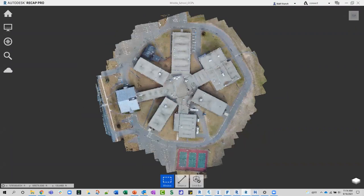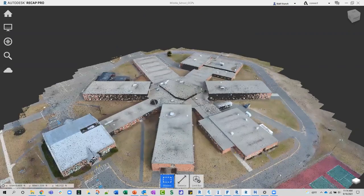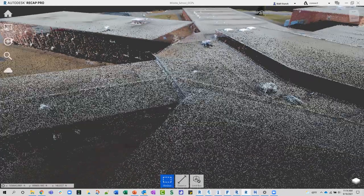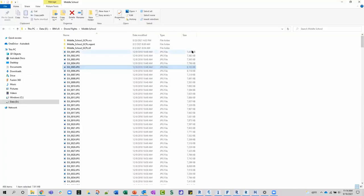Recap Pro, so we've got that same flight data, same model. But as we zoom into it, we can see that it's actually made up of millions and millions of points. I think there's upwards of 7.5 million, if not more, points from this flight.